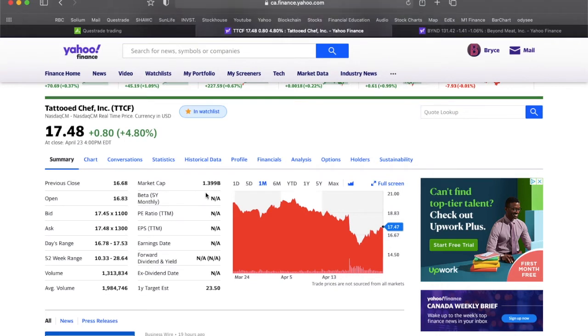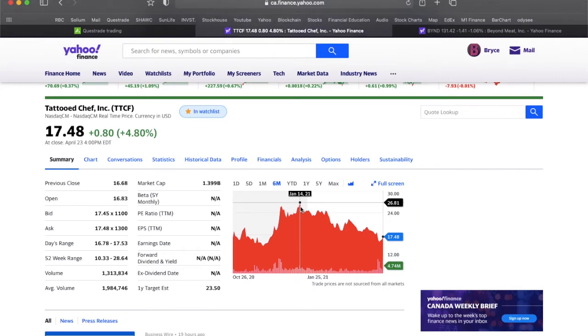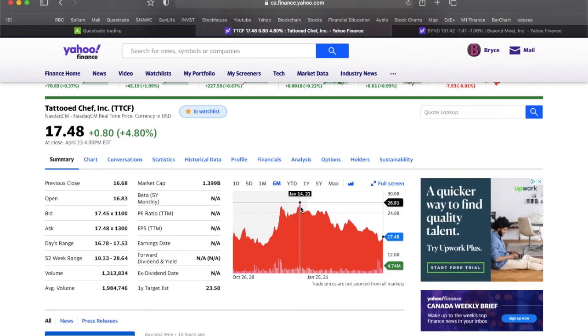But what's even more interesting is if you zoom out to a 6-month chart on here, you can see Tattooed Chef was actually trading up near $27 in January of this year. So they're down about $10 per share from just a few months ago, and the company has announced a number of big initiatives in those months that makes me even more confident in this name moving forward.